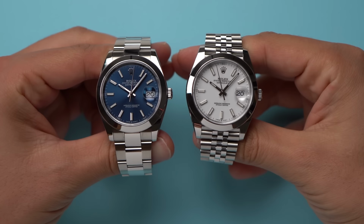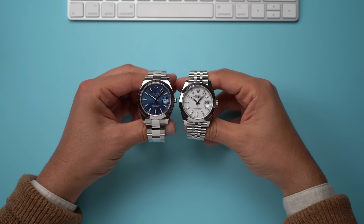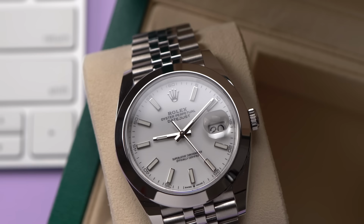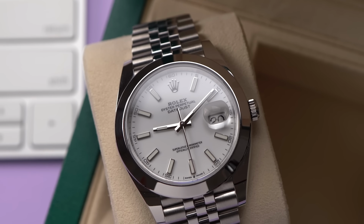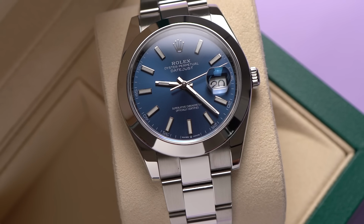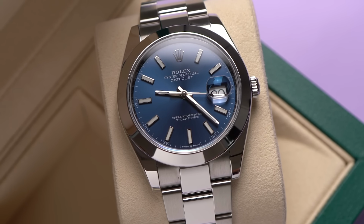Okay, I should clarify. Boring doesn't equal bad. Boring is its own thing, different from bad. And boring, as with most things horological, is subjective. One person's boring is another person's tasteful or refined or even classic. So I'm not saying the Rolex Datejust 41 is bad. I'm not saying the Datejust 41 is distasteful. I'm just saying it's the most boring Rolex.